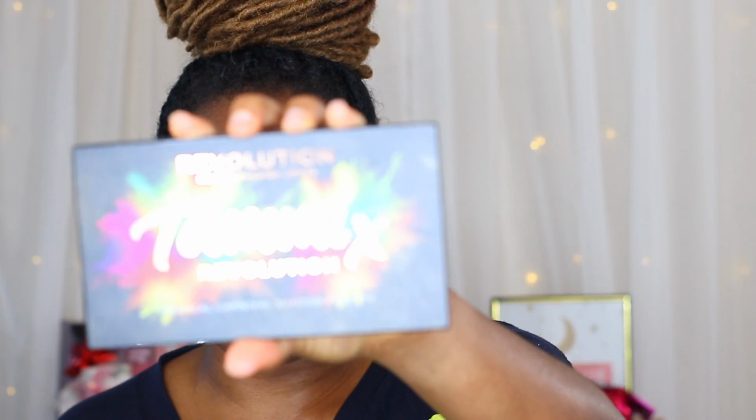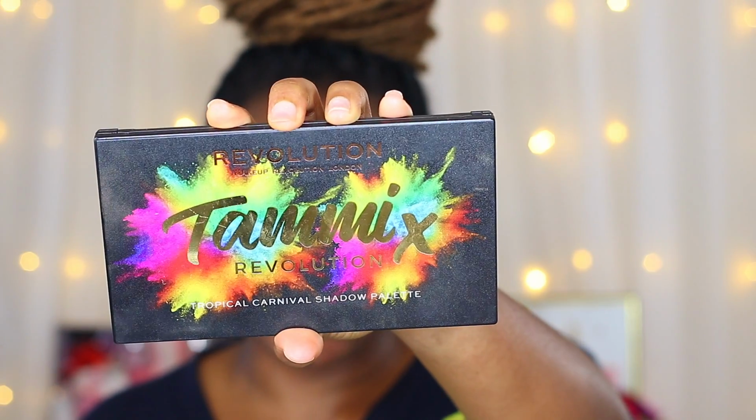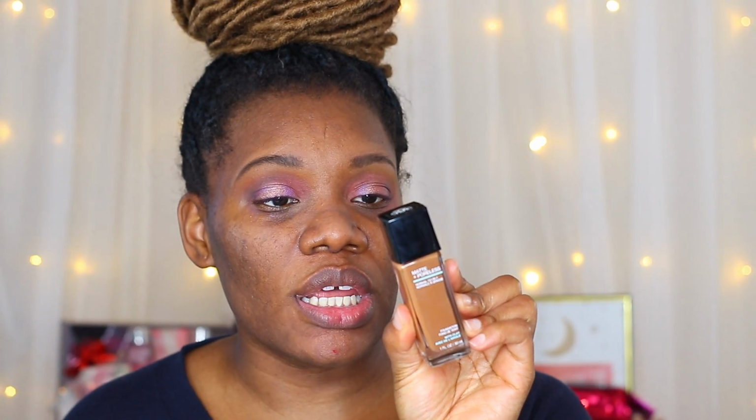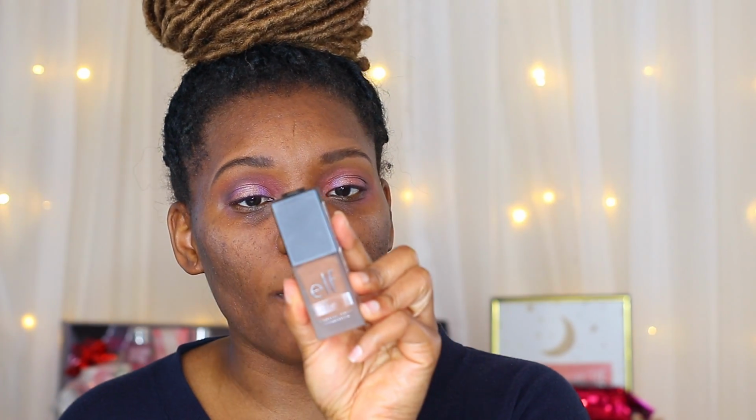This is my Louise base and this one is in 5. I'm gonna use the Revolution with Tammy X, the collaboration. I have here a couple of foundations, so I'm gonna just try them all. Maybelline Superstay, and this one is in color 356 Warm Coconut. The Maybelline Fit Me foundation, and I'm gonna try that one in 365 Nutmeg. Then I have here the e.l.f. foundation, and I have that one in Semi Sweet. So this is the Fit Me, this is the Superstay, and this is e.l.f. e.l.f. is too red, so that's out the way.